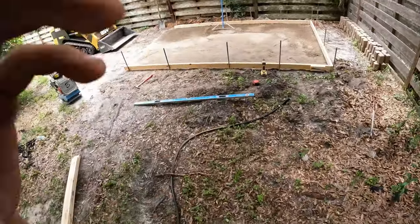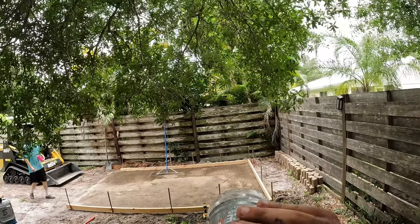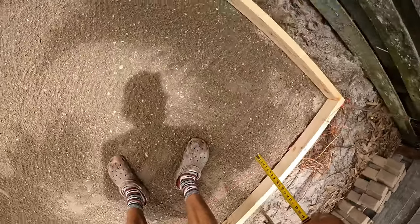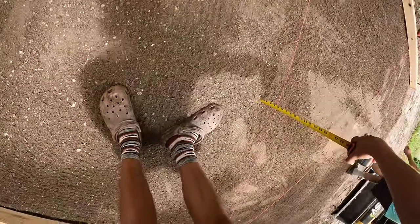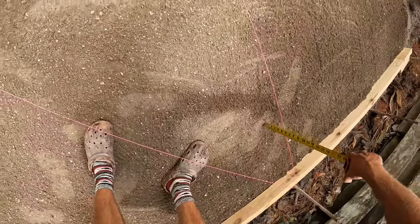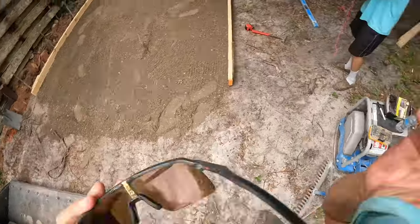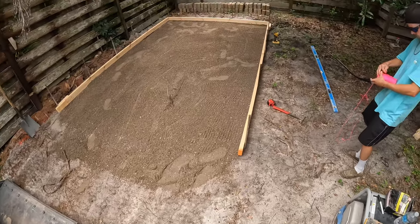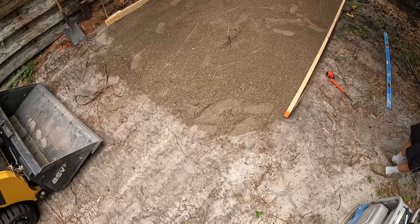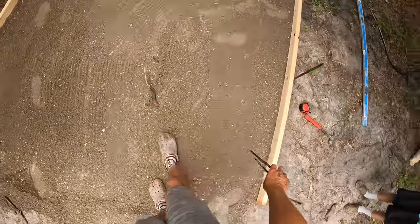Oh, we got it all formed up. Forgot to throw the GoPro on. Kept it in the skid steer. I think that's set up for the shed pad. We're leaving this board off until we pour the concrete. We need a way to get in with the wheelbarrows, so we'll put that in whenever we get to like right here.